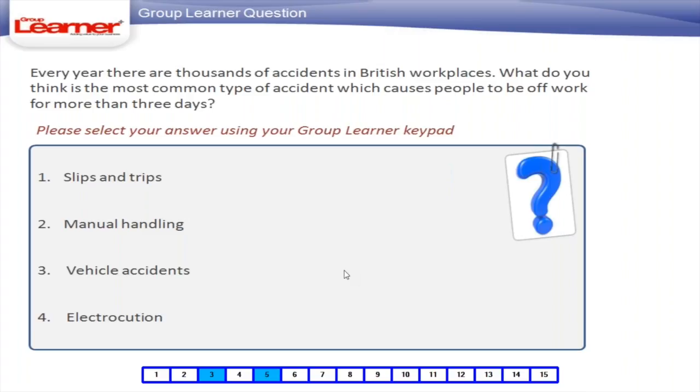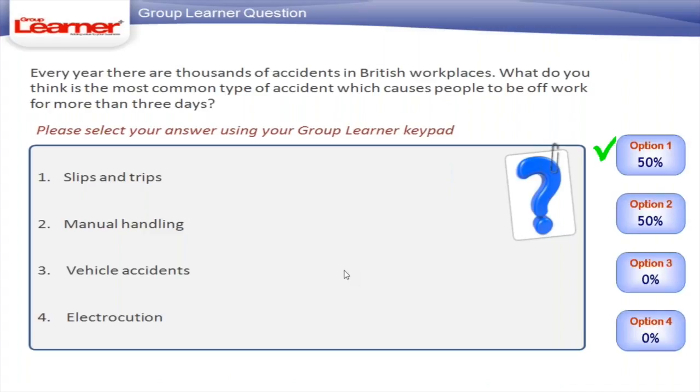And there we have it. The answer to the question was option 1, which is slips and trips, and only for 50% that was one of the keypads that actually answered the question right, and the other one selected option 2. So that's just really to give you a bit of an idea as to how the course, the certified course, can be run in a group session in your training environment.